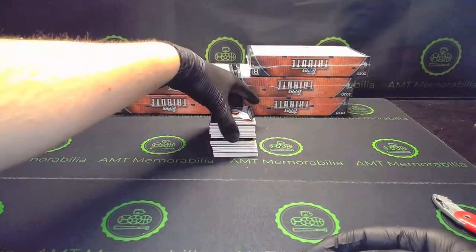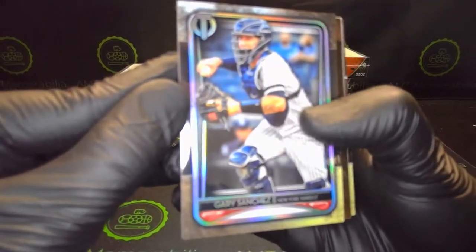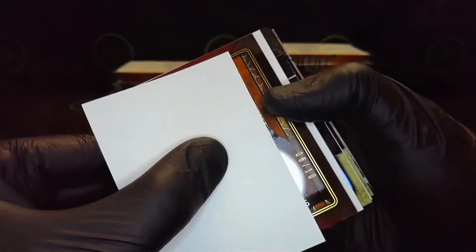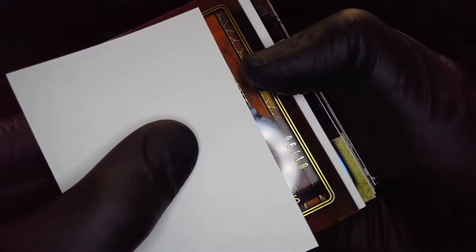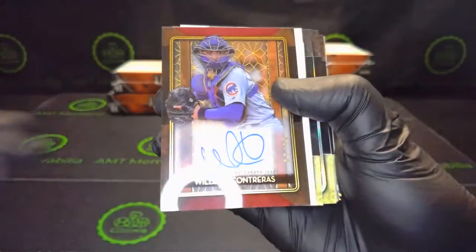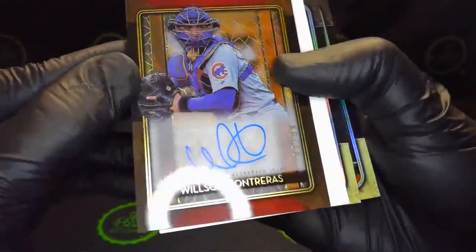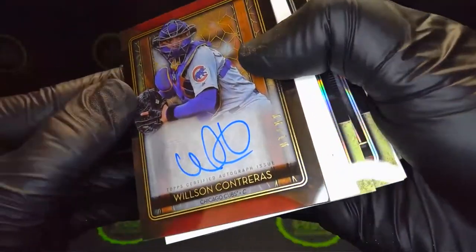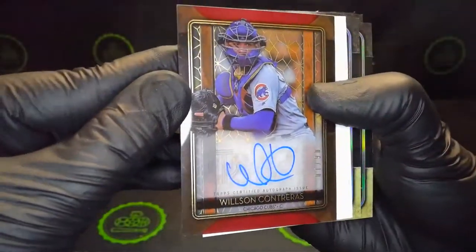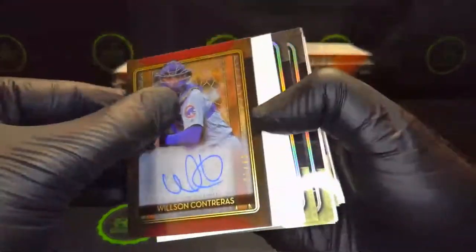All right, everybody. Case number two. Box one. Good luck. Gary Sanchez. Already starting off with card number 10, autograph for the bounty. Good luck. Willson Contreras, autograph, 6 of 10. Card does have a tiny soft little corner down there. But congrats to the Willson Contreras spot. You get added to tonight's bounty for that free $100 eBay gift card that could be yours.